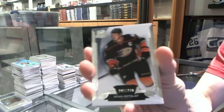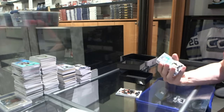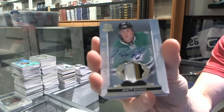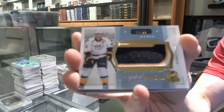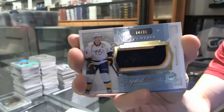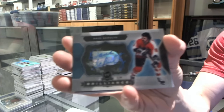Alright, base card number 249 for the Anaheim Ducks, Ryan Getzlaf. We've got a three-color rookie patch auto number 249 for the Dallas Stars, Brett Ritchie. We've got a three-color scripted swatches number 14 of 35 for the Nashville Predators, Shea Weber. We've got a brilliance autograph for the Philadelphia Flyers, Dave Schultz.